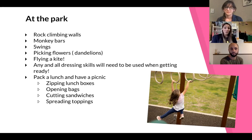Flying a kite is super fun on a windy day, holding onto the handle. Any dressing skills, obviously you'll need to do, can work on that zipping, tying, and buttoning, but try to incorporate it in more of a fun way, like, let's have a race, or how fast can you get this done? Because we're going to have to do it, but try to put the emphasis on those skills and work together.